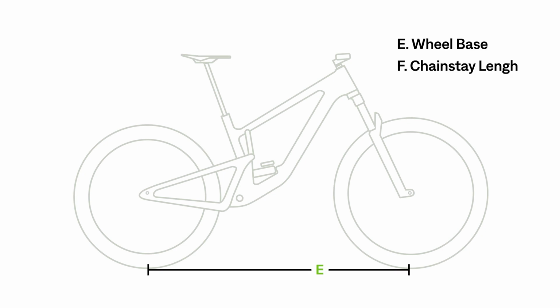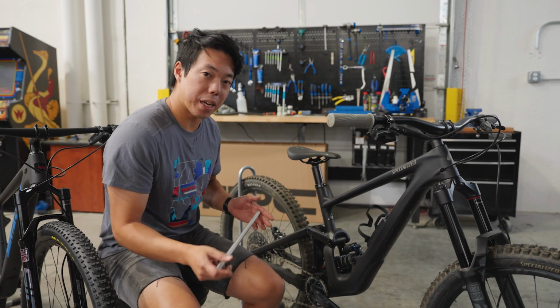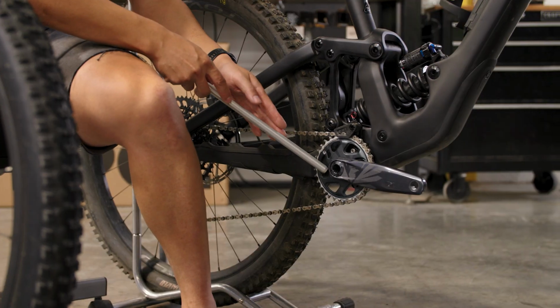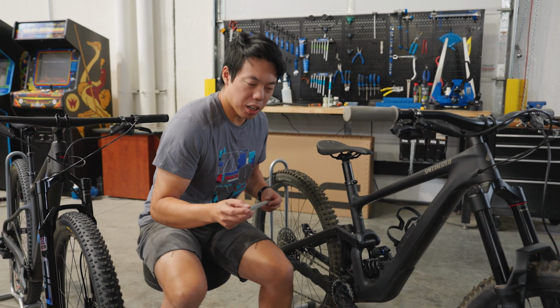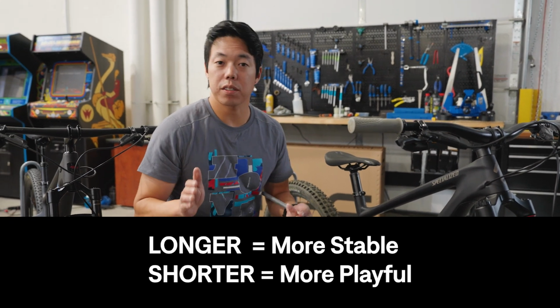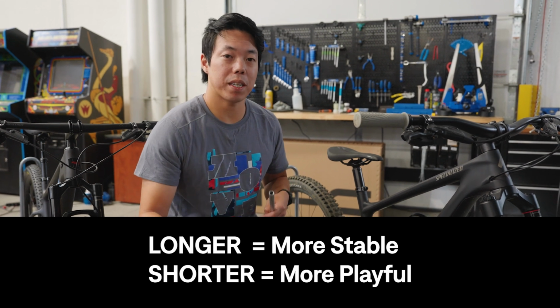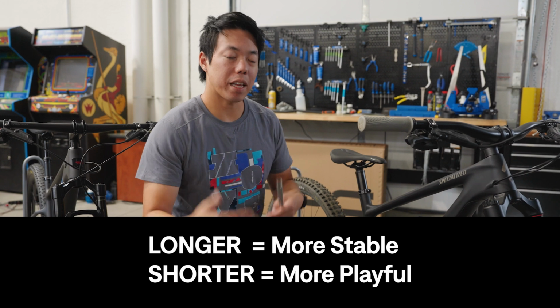Next, we're going to talk about wheelbase and chainstay length. Now these two are pretty related. Wheelbase obviously is the distance measured from your front axle to your rear axle. That is your wheelbase. Chainstay length is part of that. It's the measurement from the center of your bottom bracket to your rear axle. Now when we talk about these numbers, generally you can say longer means a bike is going to be more stable at high speeds. Shorter means a bike is going to feel more agile and playful.